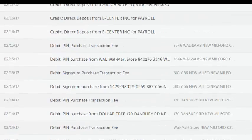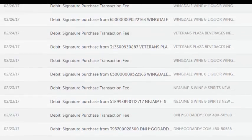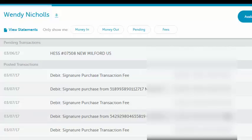Okay, all right. This totaled over the past, I guess that's 43 days, as we can see, the last most recent one was at the Hess gas station last night. This all totaled $77.90 in fees. So there you have it.